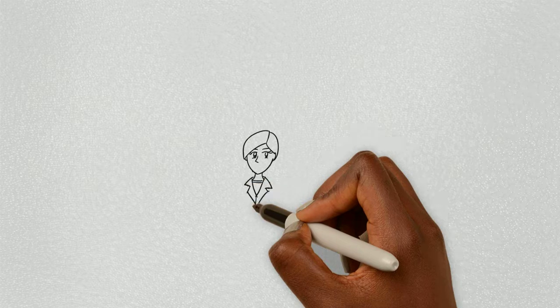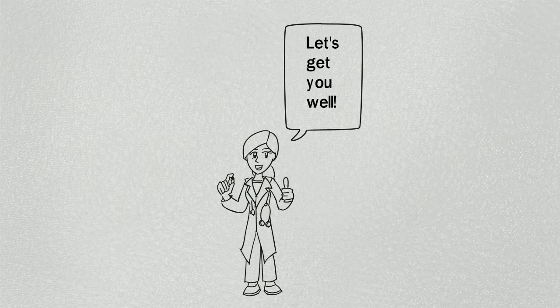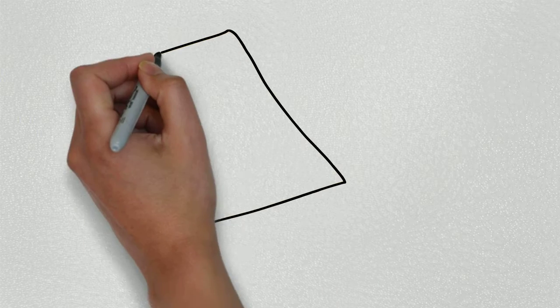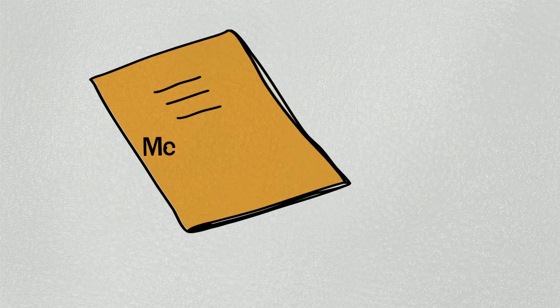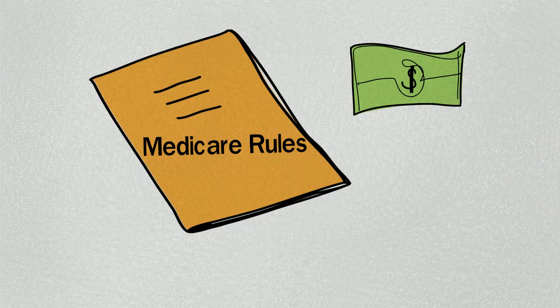First of all, let us assure you that you will receive the care you need regardless of your status as an inpatient or under observation. Medicare has rules that determine whether a patient should be admitted as an inpatient or seen under observation, both of which occur in the hospital. The only difference is how Medicare will cover your bills.